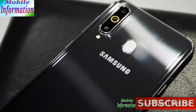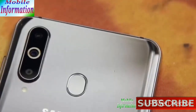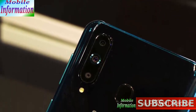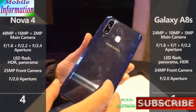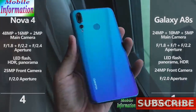Samsung Galaxy A8s also has great cameras, but they are not so impressive as Nova 4. There is 24MP main sensor with f1.7 aperture, 10MP telephoto lens with 2x optical zoom, and 5MP sensor for depth effect. I haven't seen real sample photos yet, but I'm sure that Huawei Nova 4 with 48MP sensor makes better images.